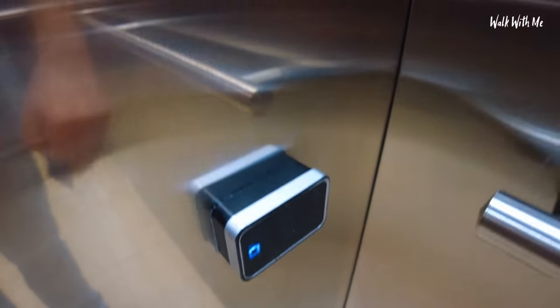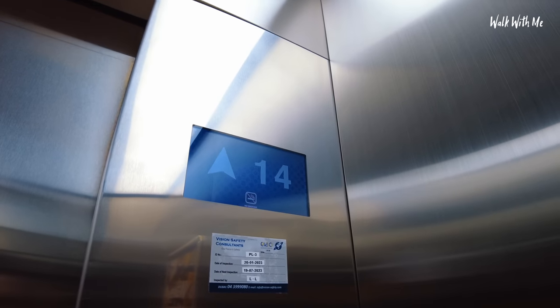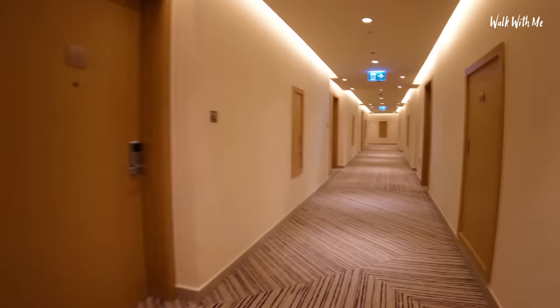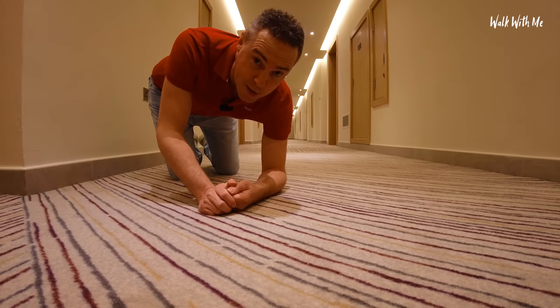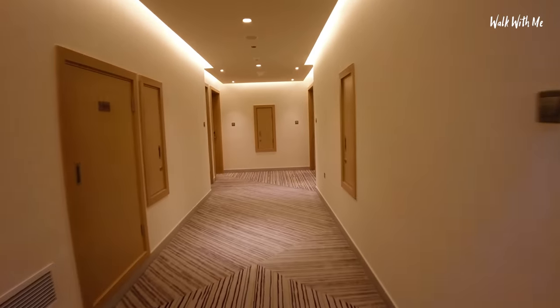So I need to use my room key. Floor 15, which is right at the top. Now straight away, the carpet is different. That looks a bit more like a hotel. Well, when I say hotel, you know what I mean. Not a Premier Inn. Now these rooms are very nice indeed. I'm right at the end. First thing you'll notice is the carpet looks a lot different. And I've actually paid a little bit extra to go in a corner suite.